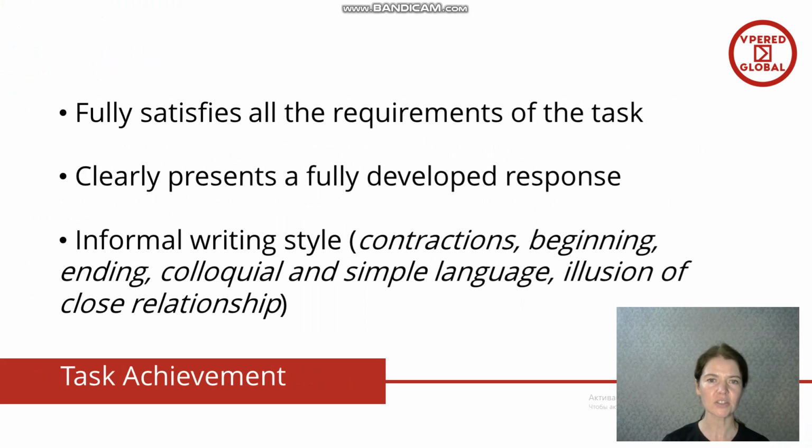In terms of task achievement, we should note that a high-scoring informal letter should fully satisfy all the requirements of the task and clearly present a developed response. Moreover, it demonstrates distinctive features of informal writing, such as contractions, colloquial and simple language. A perfect letter starts and ends properly and creates an illusion of close friendship. Okay, let's go back to the letter.